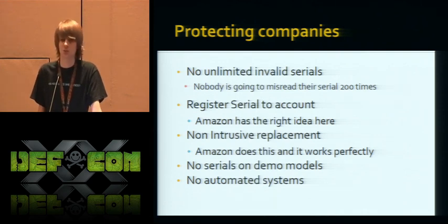No serials on demo models. If you're going to put a demo of your product in a store, you really shouldn't have a serial number. Just scratch it off or otherwise remove it. And no automated checking systems, because that's a bad idea.